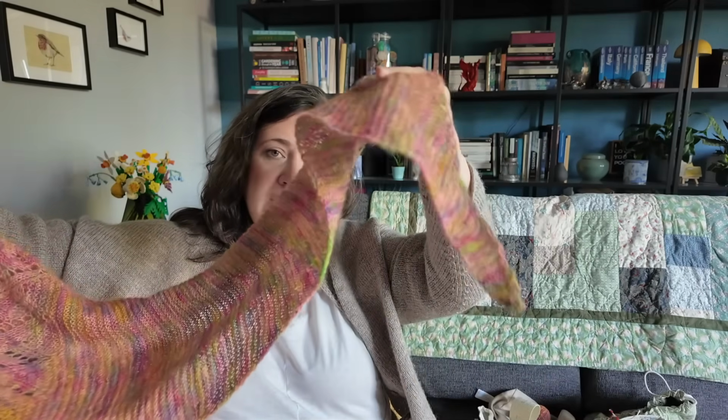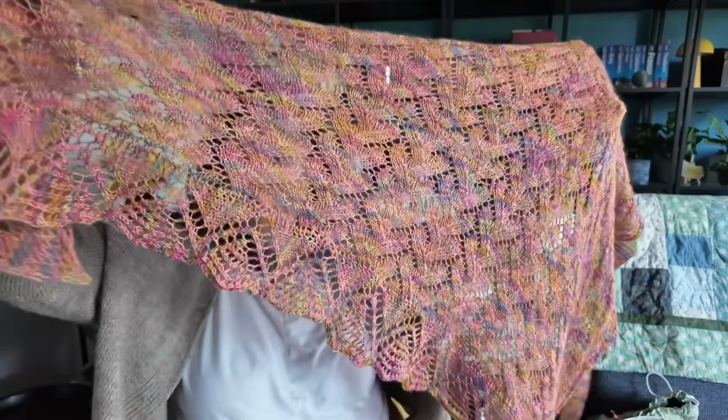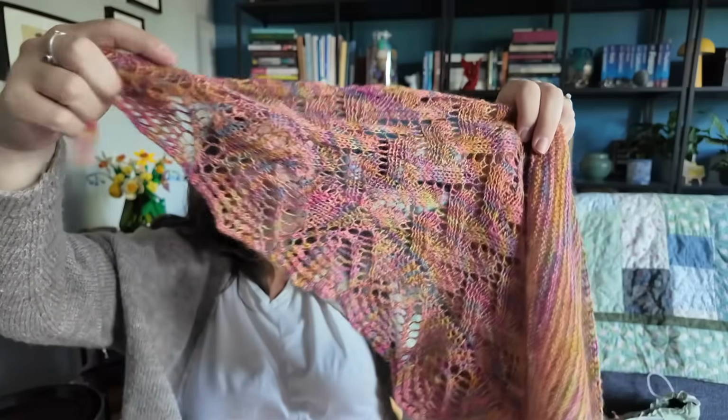So you start off the construction of this shawl in a corner, do garter, garter, garter, a few different lace charts, and then the border. Isn't that gorgeous? It's so delicate.